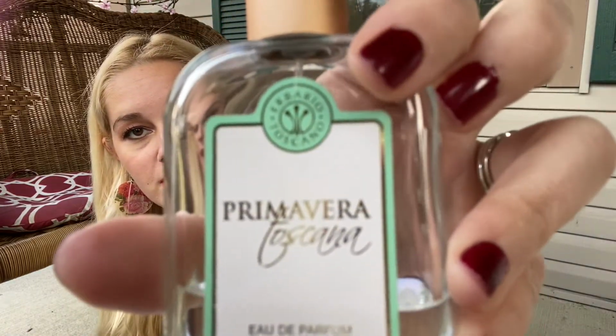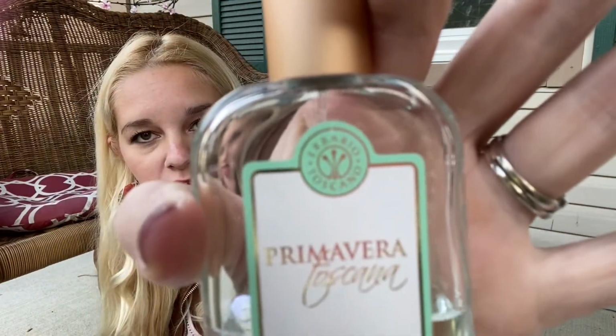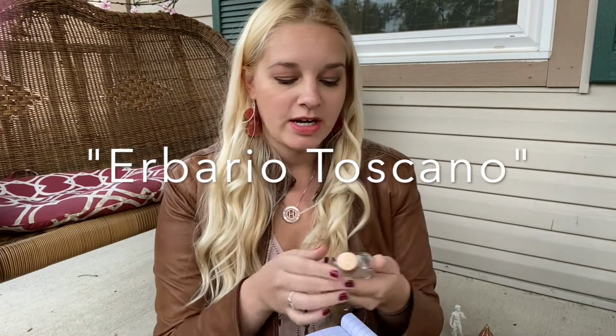So then I found the same shop. I'm gonna assume that the shop name is this little circle right here. So if you are interested in that. This shop was also in Lucca, so I bought it from there and I really like it. It's just a really fresh scent, and every time I wear it, I think of that time in 2018 when I was in Italy.